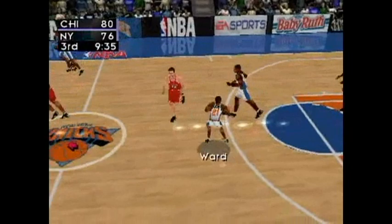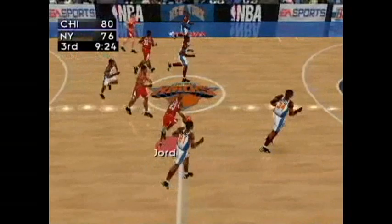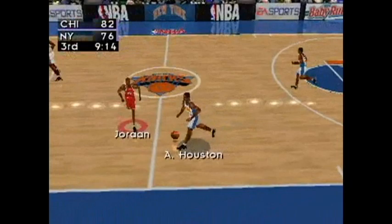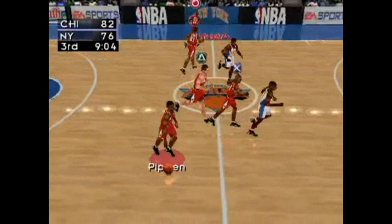Ewing to Ward. Ward to Houston. Harper with the interception. Pass to number 23. With a huge jam. Inbound pass to Houston. From the left side to Ward. Ewing hits the rim. Out of bounds. Knicks ball.